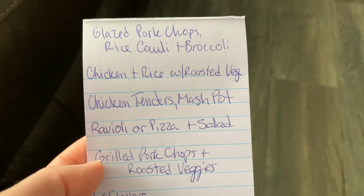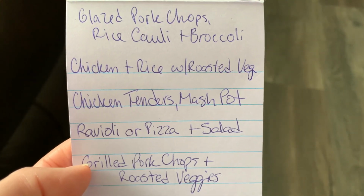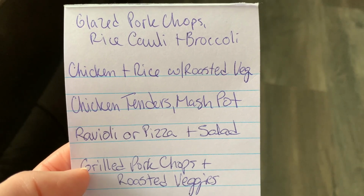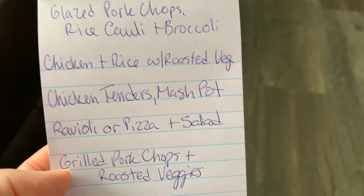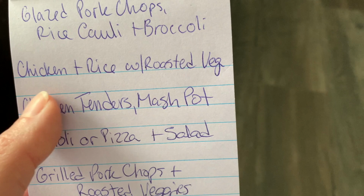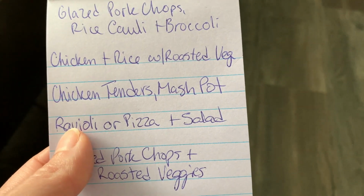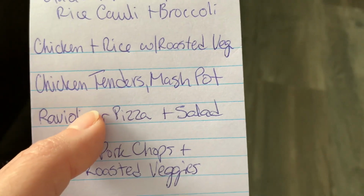All right, so a quick meal plan. I've got some glazed pork chops on the menu, some rice cauliflower that has been in the freezer for a long time and needs to be used up, and some broccoli also in the freezer. We're going to do a chicken and rice with roasted veggie. It's like chicken thighs and rice that's cooked together. And we'll do a roasted Brussels sprouts and green beans.